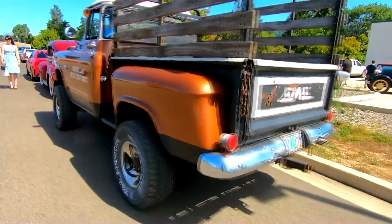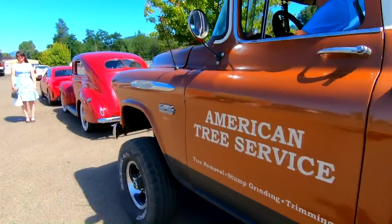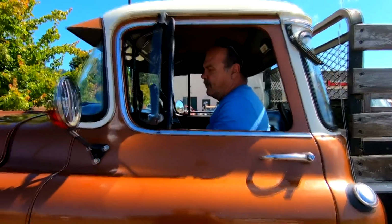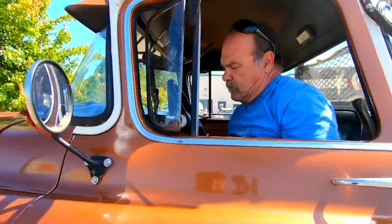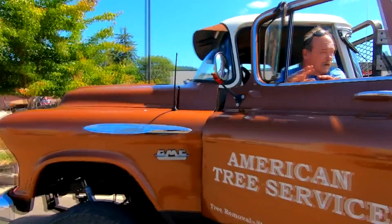And you're actually using this? Nice daily driver, I love it. Running a tree service and all. All of it, yeah. What are you running in it? 454, I'll show you. Oh, yeah.